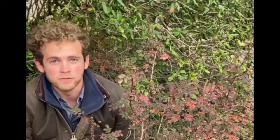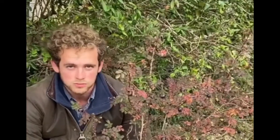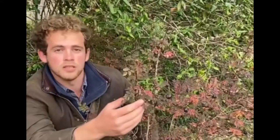So here I have Rosa pimpinellifolia, which originally comes from a lot of southern Europe and all across the continent really. We plant it here on really quite dry soil just above our meadow, and it really does colour up with this amazing autumn colour, as well as these wonderful almost black rose hips.